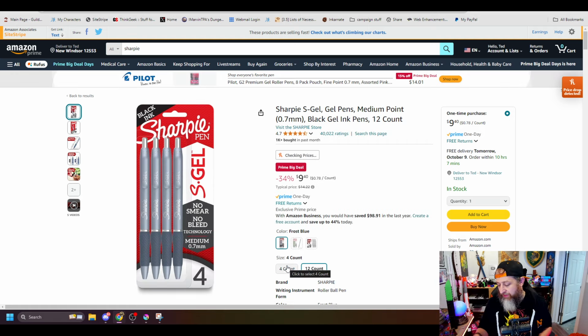They come in different thicknesses. This is a 0.7 millimeter. You can go up to 1.0. I think they go down to 0.5. Obviously, we're just talking about the 12 count here because that's what's on sale. But if you look around, you can also get these in different colors. They come in black, blue, red, green, and purple as of right now.